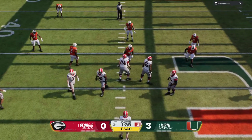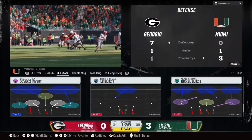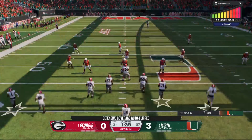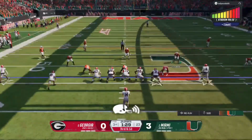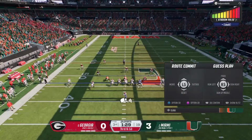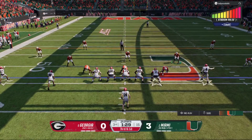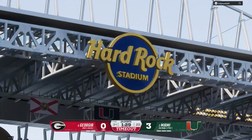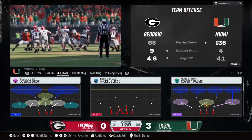And you want to know what impact home field advantage can have? There it is. The offense will walk it back. Here on 3rd down. The offense will have to use its first timeout of the half. Timeout, Georgia.